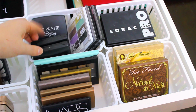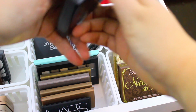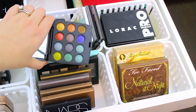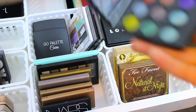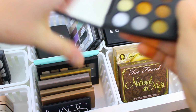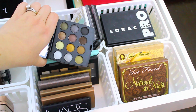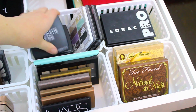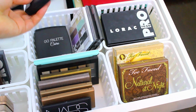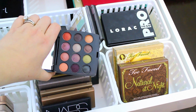Back here I just have 3 Go palettes from Coastal Scents. These were a part of BoxyCharm a little while ago, but these just come with a bunch of different shadows. They come with 12 different shadows. They have a large mirror on them, and these are actually super pigmented. I'm a big fan of Coastal Scents eyeshadows, and I like that these are smaller versions of their big palettes, because that way you can easily store it in your makeup collection, or you can travel with them. The problem with the huge 120 color palettes is that I just never find myself using it, but I feel like these are a lot more wearable and a lot more usable, and I like how they're compact.